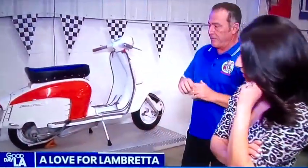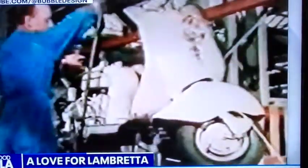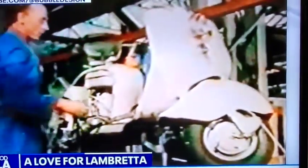Max says it's the design that makes the Lambretta stand out and so special. The shape is just top-notch. Lambrettas are the Ferraris of the scooter world. They were refined, they were designed to go fast. Lambretta's history is fascinating. After World War II, the company started producing the scooters in 1947, but then stopped producing them in 1971. This makes them very rare.